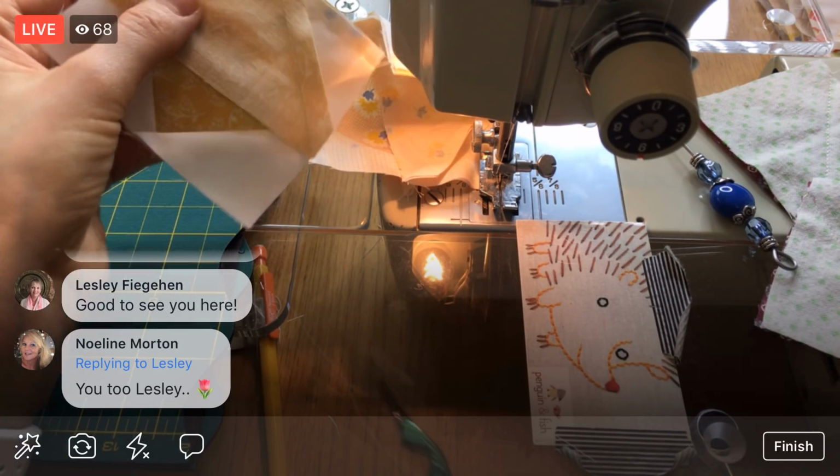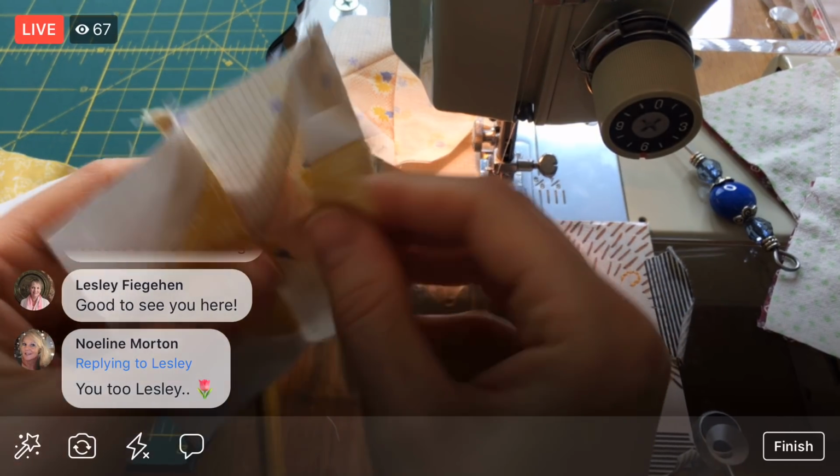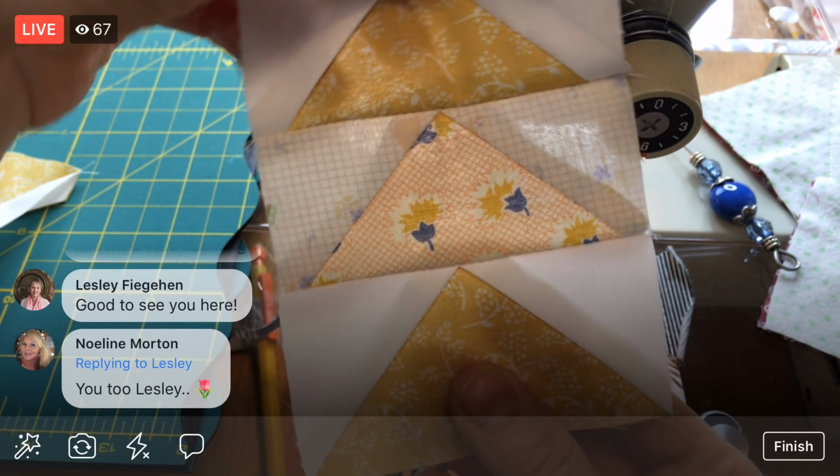All right, let's snip this off. Looking good. Points are looking good.